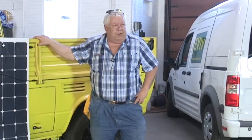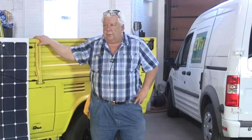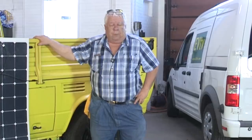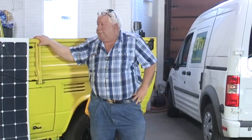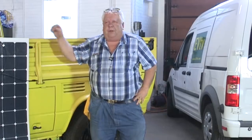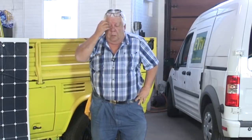Here's the other interesting fact about that. SunPower, the all-American made solar panel, doesn't make any of their solar panels. All the cells are made in the Philippine Islands. That's right, all the SunPower cells are made in the Philippines in Asia.